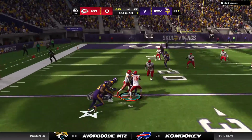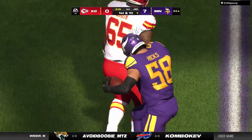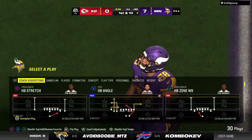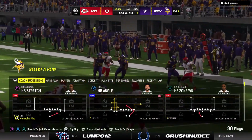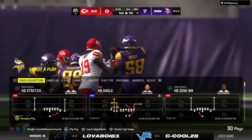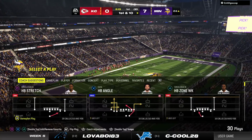Oh, poor decision there, and it's going to be intercepted. Picked up by the linebacker, Jordan Hicks. And they have the football and will take over at the 24-yard line. So this is something we didn't see at all from this offense in the victory last week. That's a turnover. They didn't have any, but giving the ball away here in the opening quarter.